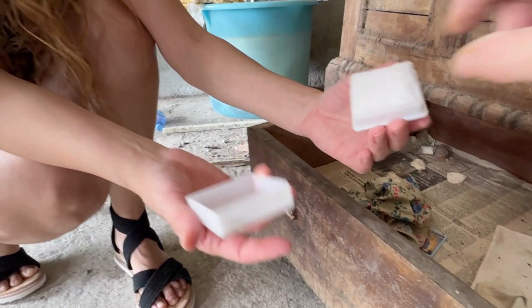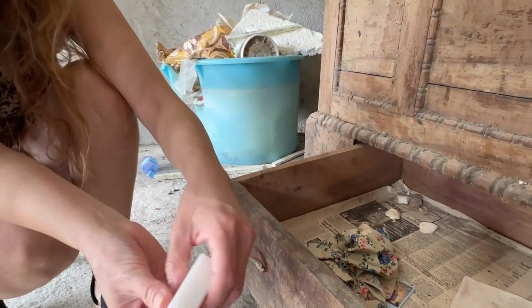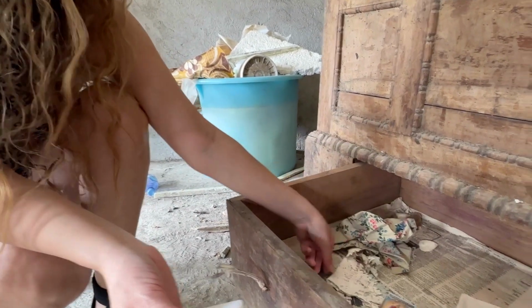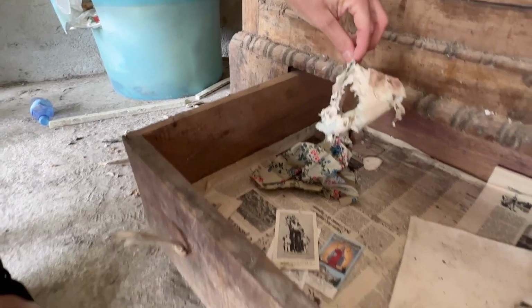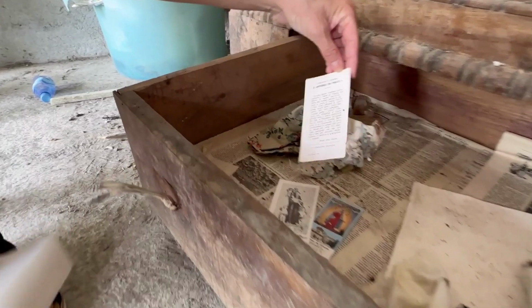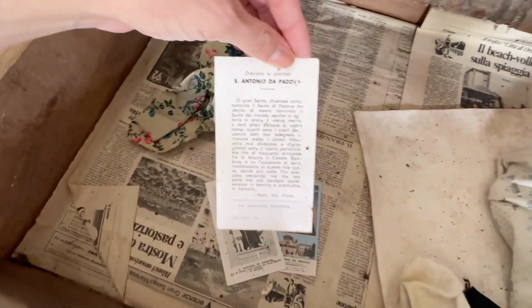Medicine? Yeah, may have been some pills in there. Let's see. An old letter. Torn up. Is that a memoriam? I think it's just a prayer. Okay.